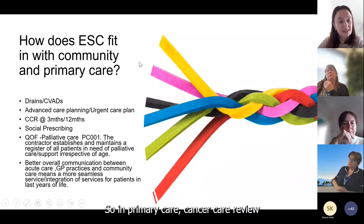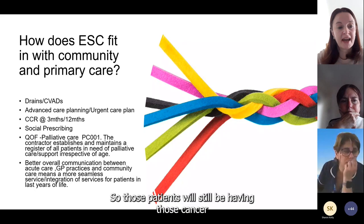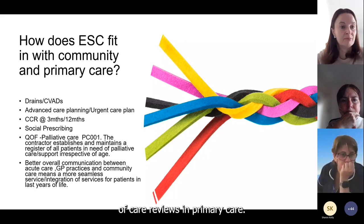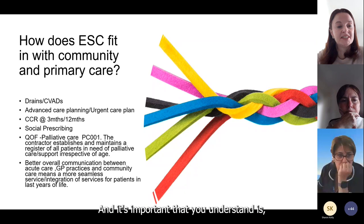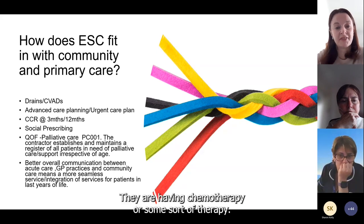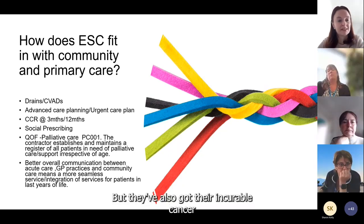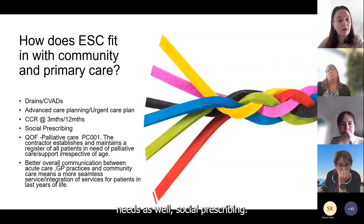Cancer care reviews. In primary care, cancer care review is done at 3 months and 12 months post-diagnosis. So those patients will still be having those cancer care reviews in primary care. And it's important that you understand, as was described earlier, that they do have a different set of needs. They are having chemotherapy or some sort of therapy, so they've got those needs as well, but they've also got their incurable cancer needs as well.